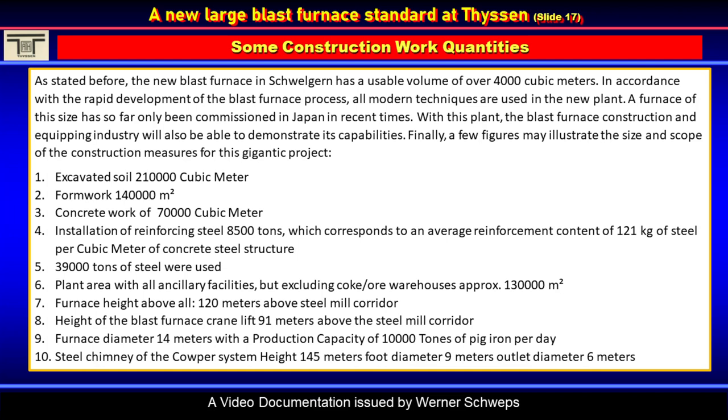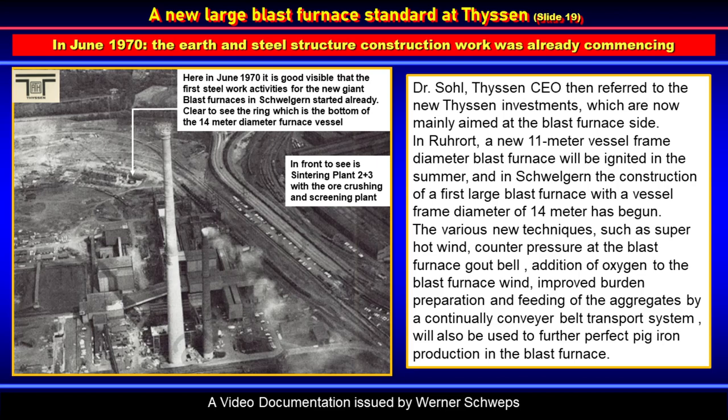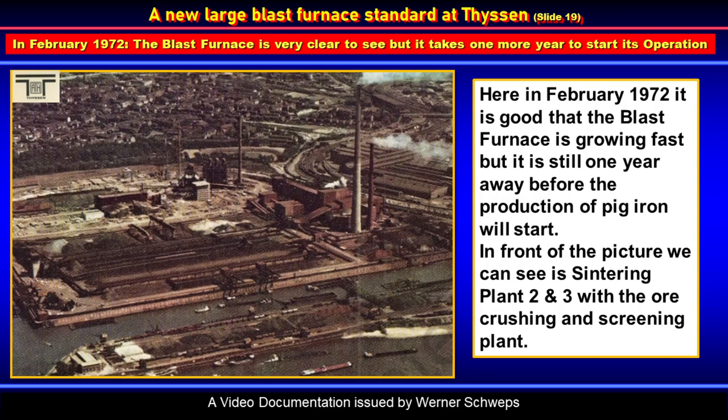Dr. Sohl, Thyssen CEO, then referred to the new Thyssen investments, which are now mainly aimed at the blast furnace side. In Ruhrort, a new blast furnace with an 11-meter vessel frame diameter will be ignited in the summer of 1971, and in Schwelgern the construction of a first large blast furnace with a vessel frame diameter of 14 meters has begun. As I told you before, various new techniques, such as superhot wind, counterpressure at the blast furnace gout bell, addition of oxygen to the blast furnace wind, improved burden preparation and feeding of the aggregates by a continuous conveyor belt transport system, will also be used to further perfect pig iron production in the blast furnace.